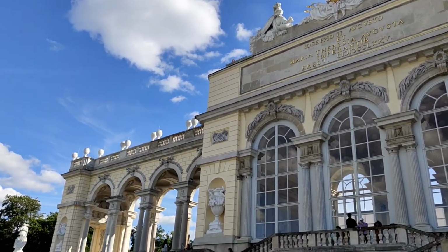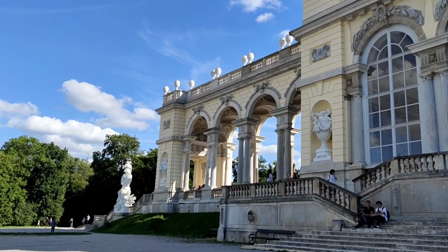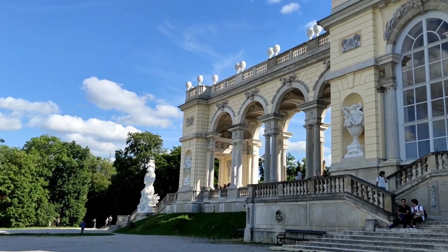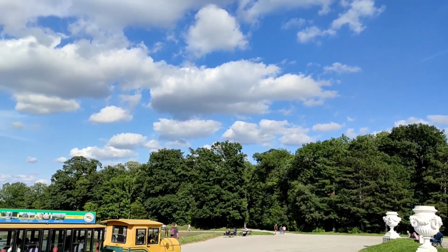The flat roof, with its retaining balustrade, was already being used as a viewing platform by the beginning of the 19th century. It can be accessed today via a stairwell.